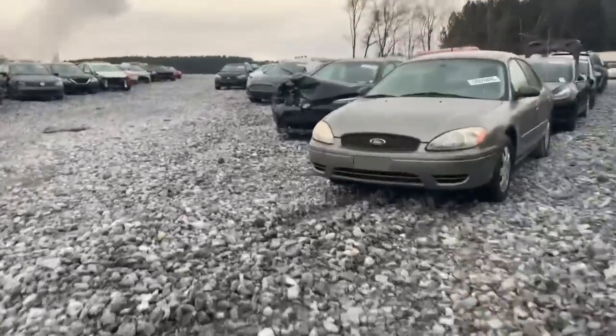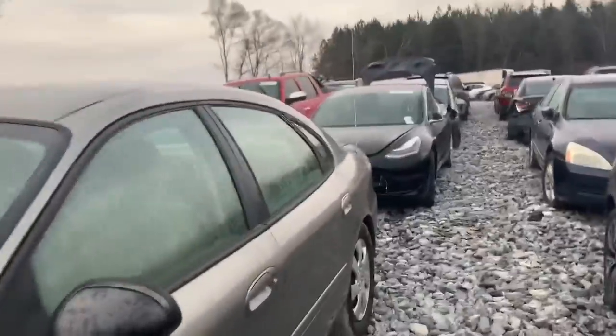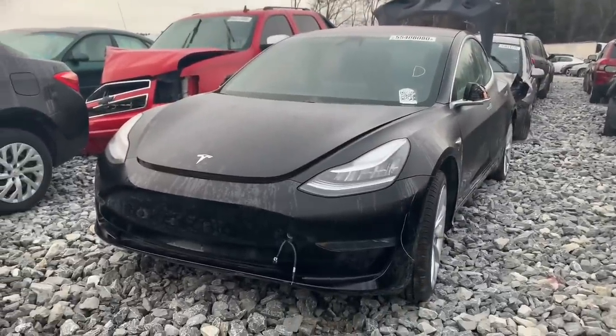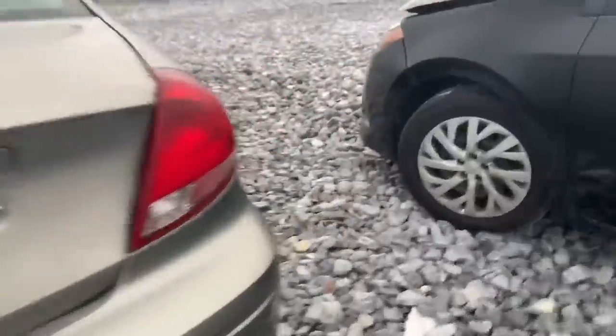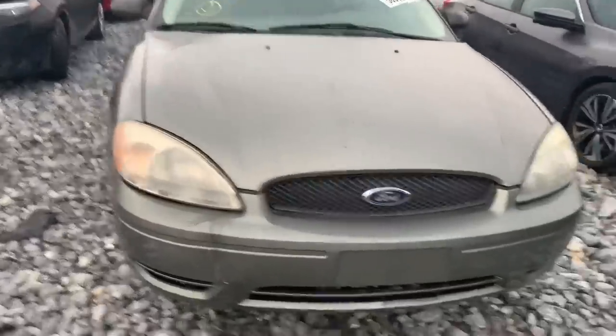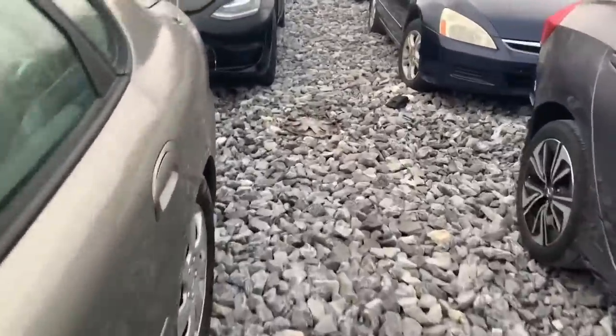Man, I had to walk all the way to the back to find this car. All the way to the very, very back. Man, check out the Tesla looking righteous. But let's see. We gotta see if we got something good, though. We got a dent right here. What y'all think? I like these Tauruses because they cheap, you know. We're gonna check the Tesla out, too.